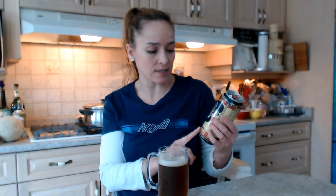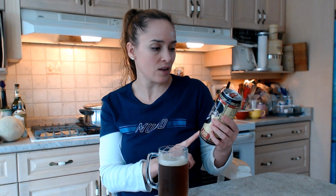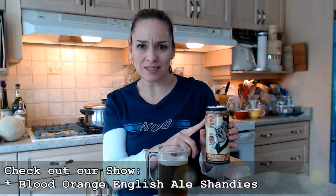I'm sure they probably have it in glass bottles as well, but all I saw was this, and I just thought that would be fun. And we might even make a couple twist shandies today with this ale, but you know what, it's so nice on its own. I would hate to waste it. That is delicious. It is nice, really cold. So the ingredients are very simple: water, malted barley, flaked oats, hops, and yeast.